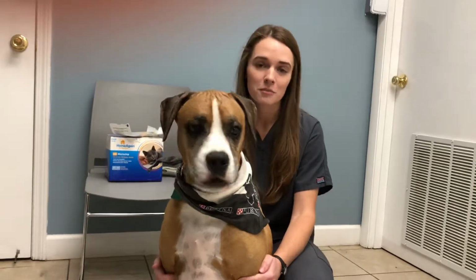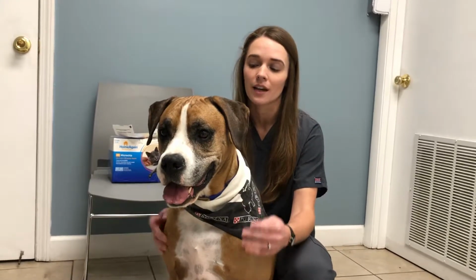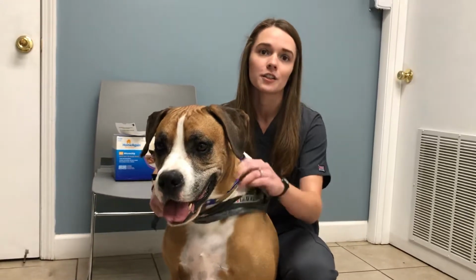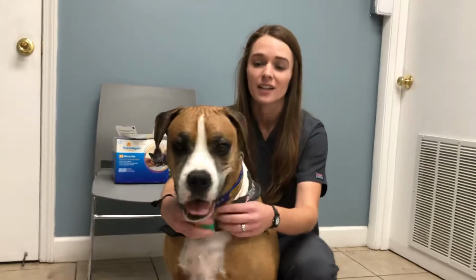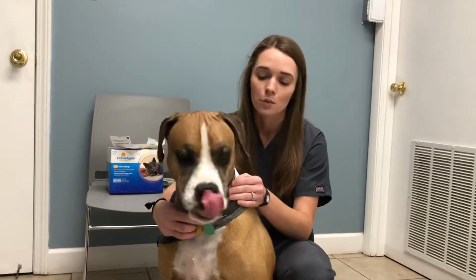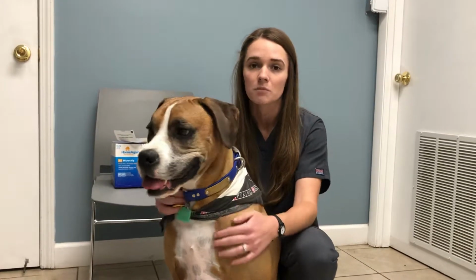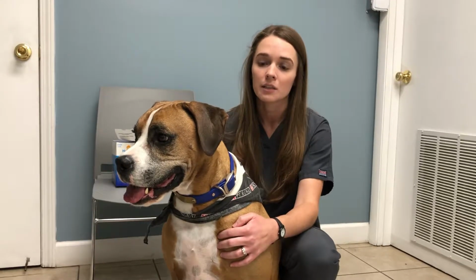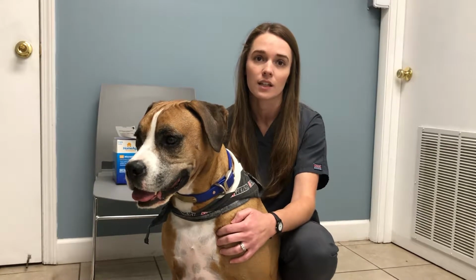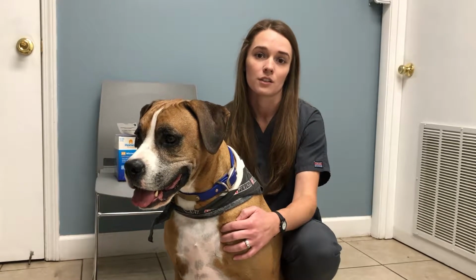So microchipping is basically a permanent form of identification. You have your collar, you have your tags, but these guys can slip them, they can come off somehow or another, or get worn, or even not have your updated information on them. With a microchip, we actually will implant it right between the shoulder blades and under the skin, and it's a little metal chip that stays in them for their entire life.